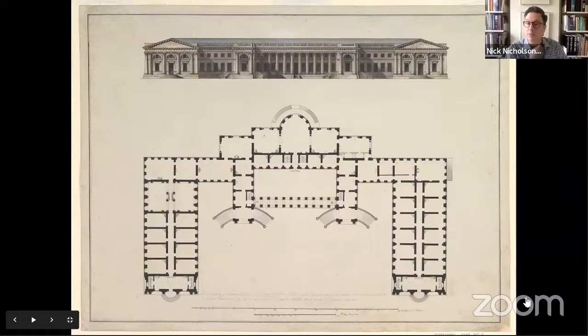The Alexander Palace was designed by Giacomo Quarenghi, who was an Italian architect who went to work in Russia at the end of the 18th century for Catherine the Great. He was from Bergamo. He trained in Italy, and he was very much influenced by the villas of Andrea Palladio. So he was a real arbiter of the neoclassical style, which Catherine adopted during her reign.